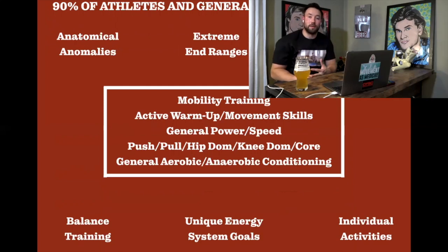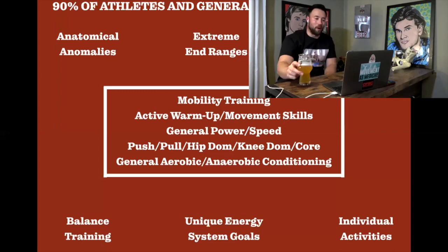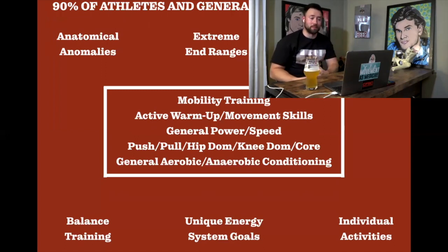We always say, like, people say they want to think outside the box. Well, if you're a trainer, you're working inside the box 90% of the time. It's really not that exciting. It's just that on Instagram, it's this world where there's stuff that's outside the box all the time. So, I mean, I think for 90% of athletes, that means mobility training, active warm-up and movement skills, very general power and speed work. And power and speed could mean doing a ladder or skipping. Doesn't mean they're doing sprints necessarily, depending on who you're working with. Push, pull, hip dominant, knee, core, and then general aerobic or anaerobic conditioning.